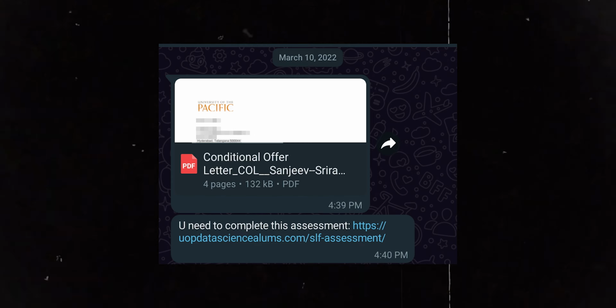I started my application on March 5th. Here, my recommenders did not get any emails for uploading the LORs. I have already submitted the LORs to IDP consultancy, right? I guess they have sent these LORs directly to the university's graduate schools. In just like 5 days, on March 10th, IDP had sent me a conditional offer letter through WhatsApp.